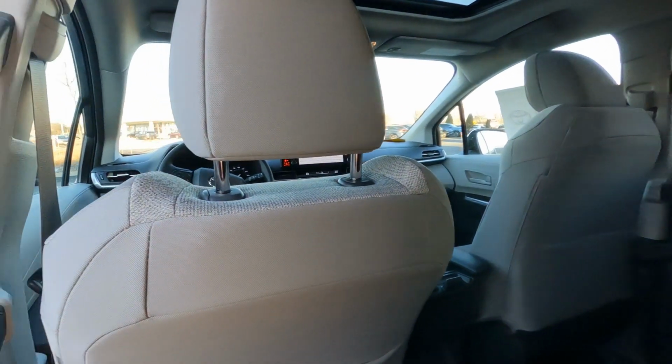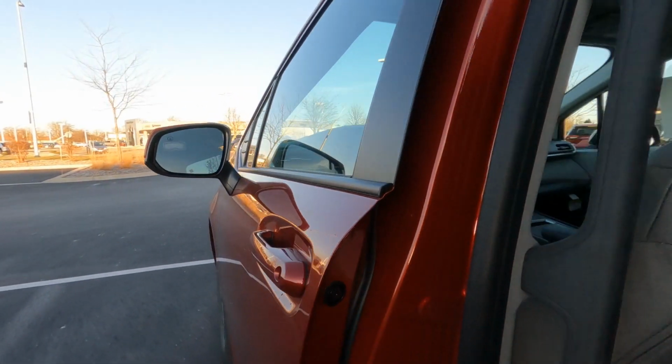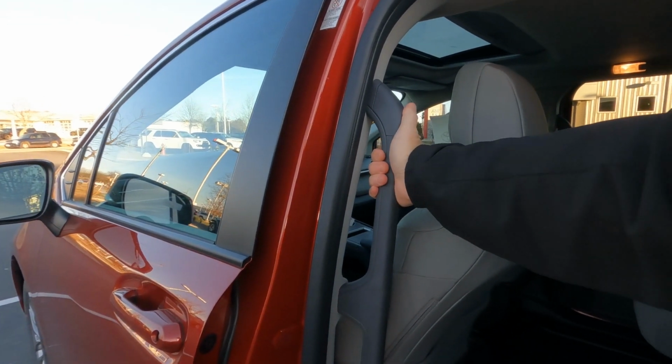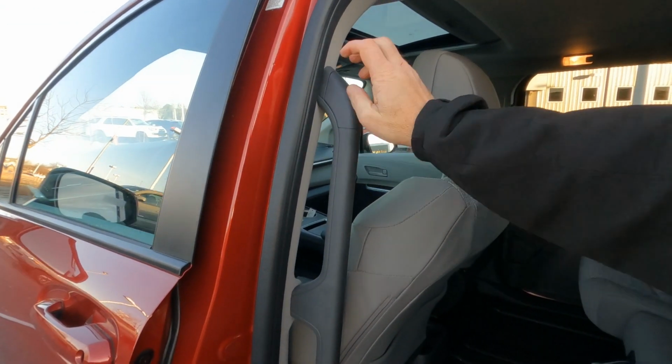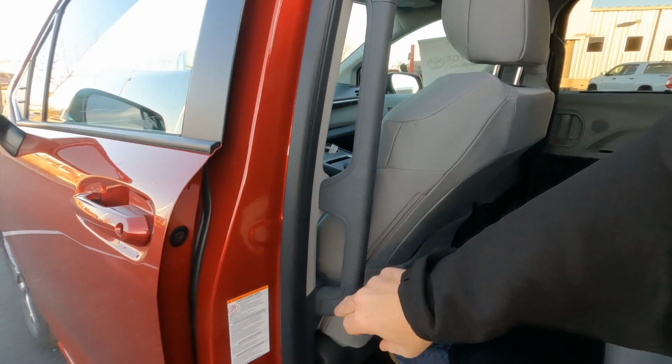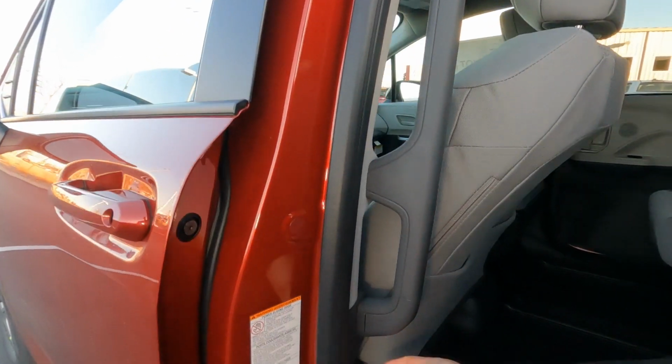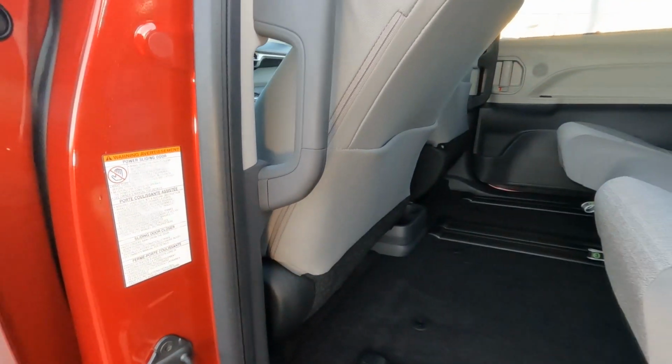Mentioned power sliding doors. I want to step out and just show you this passenger assist grip. It's rubber coated, so your hands won't slip, and you see it's quite long, so the little ones can get a hold of it. Grandma and grandpa can get a hold of it. There's a power switch right here to close the door.